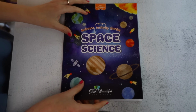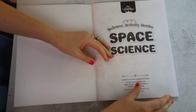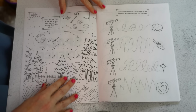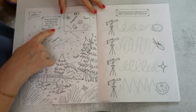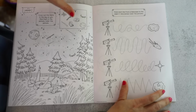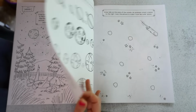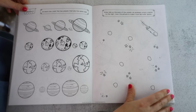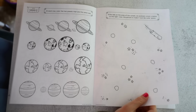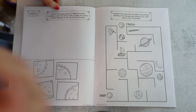All right, so this is the science activity book, Space Science. And you can see it's kind of like a coloring book type texture for the pages because it's just got different activities in here. Cross out the items, and the key is you find them in the picture and then color the picture. So lots of coloring. You know, I love The Good and the Beautiful's really beautiful graphics and stuff, but I also love that the kids can basically color everything in these activities, which is very fun for them, especially ones who need a lot of distraction while they're learning. You know, their hands need to be busy while their brains are doing stuff. This is all about space science.